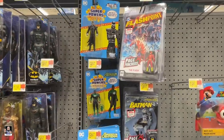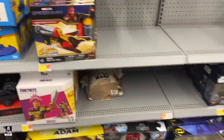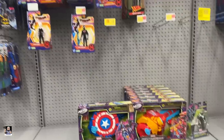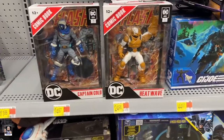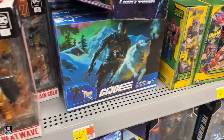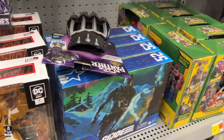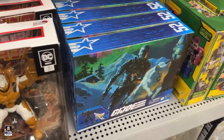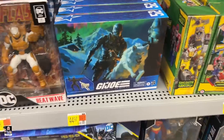Superpowers. That's a cool one. Wind. Got some micros. Yeah, not a lot going on. Captain Cold, Heat Wave. Oh, look at this. Snake Eyes and Timber. Very cool. Got a few of those. I still need to do a review on this one. Very nice.